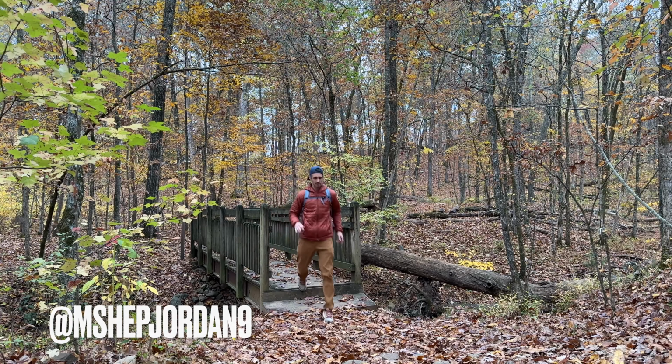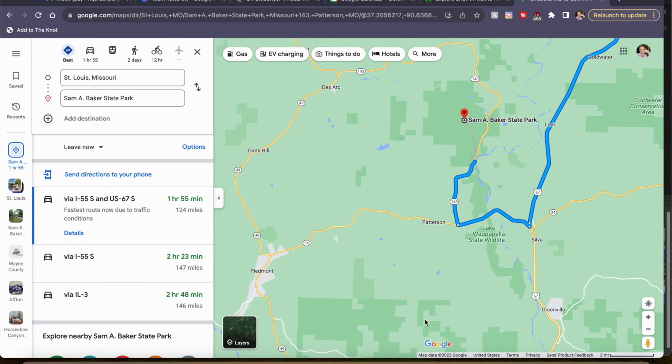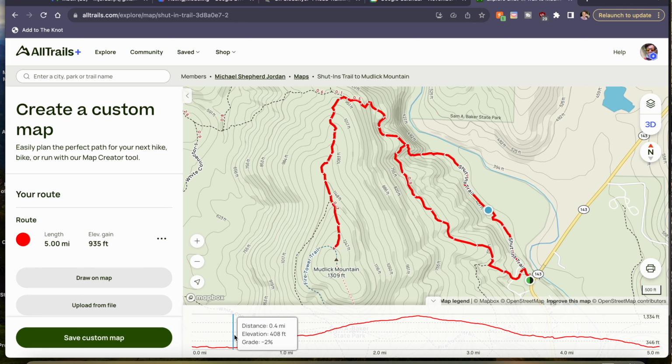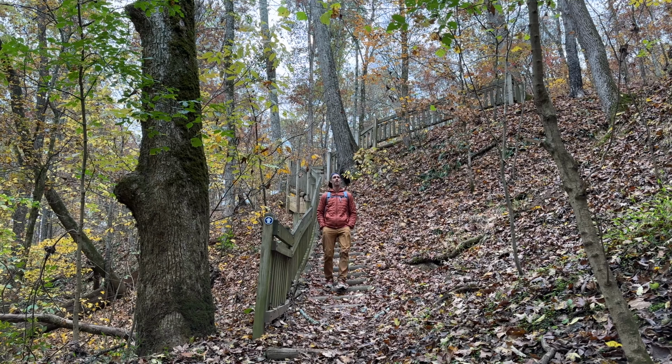Today I am at Sam A. Baker State Park, which is about 2 hours south of St. Louis near Piedmont, Missouri. I am hiking kind of a 5-mile loop trail that I've put together. I'm going to be on the Shut-ins Trail, which I'm starting off with right now, and then I'm going to go over to the Mudlick Trail and hike to the top of Mudlick Mountain, which is 1,309 feet, and there is a water tower up there. I don't think we can climb the water tower based on the research I've done on all trails, but I'll at least get up there and check it out.